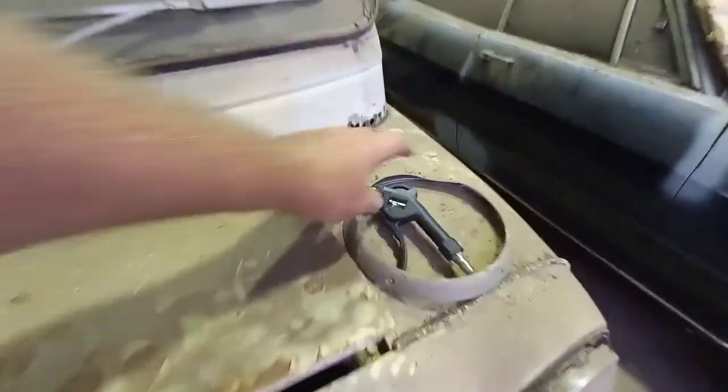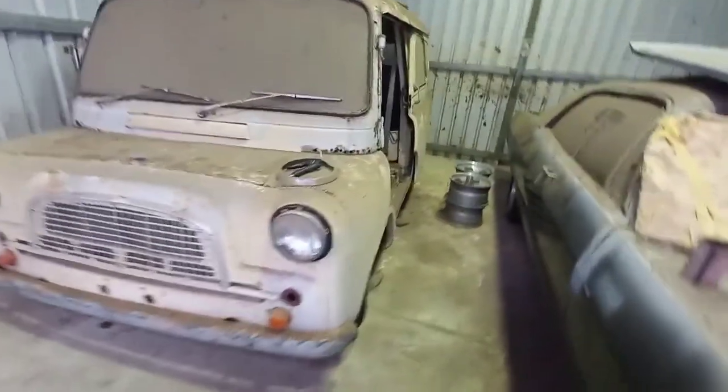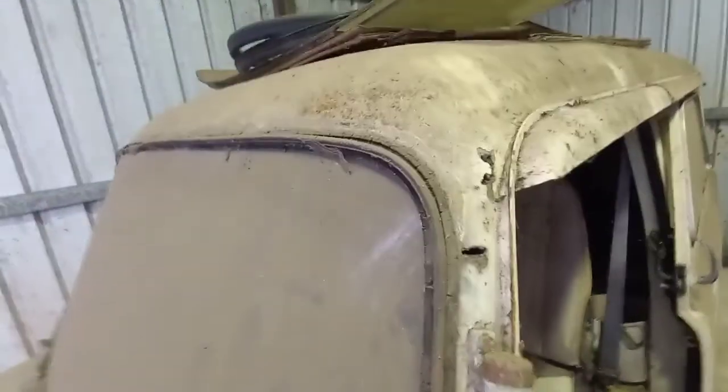I've had this thing everywhere. I've moved it, I've taken it with me. 15 years I've had this at least. I always thought I was going to do it up, but let's be real, I'm not going to. I'm too slack. So it's like, nah, I'm not going to do it up one day, I'm going to sell it. So she's got a bit of rust.